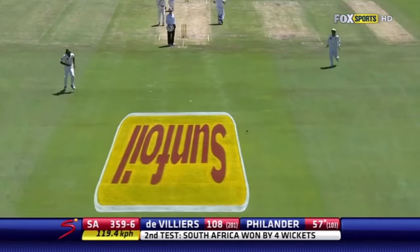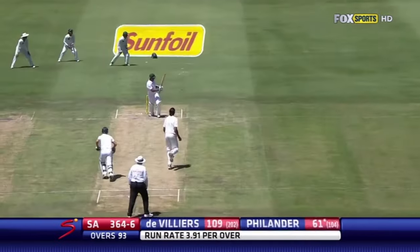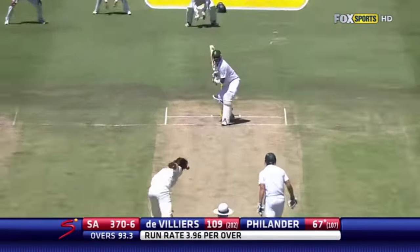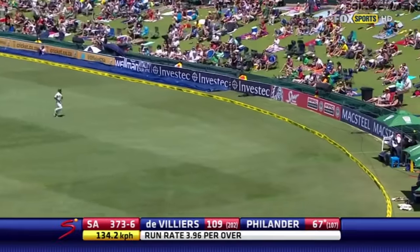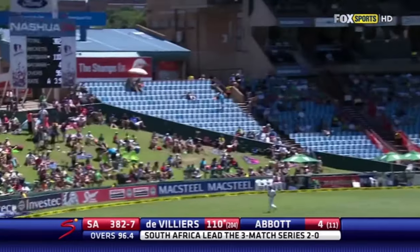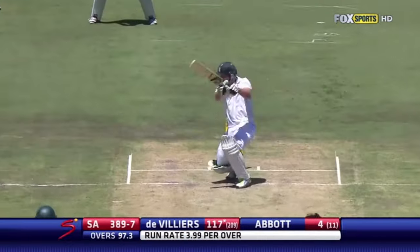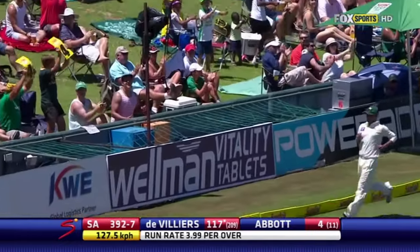Oh, that's a beautiful, delightful, sumptuous straight drive. Because you've got to produce energy and class and quality. Good shot. That's his fifth four. There's an edge, has that carried? I think he's got the fingers underneath it. Yes, he has. Oh, that's a beauty. Intentionally lifted over cover. What a shot. What a fantastic shot for four.